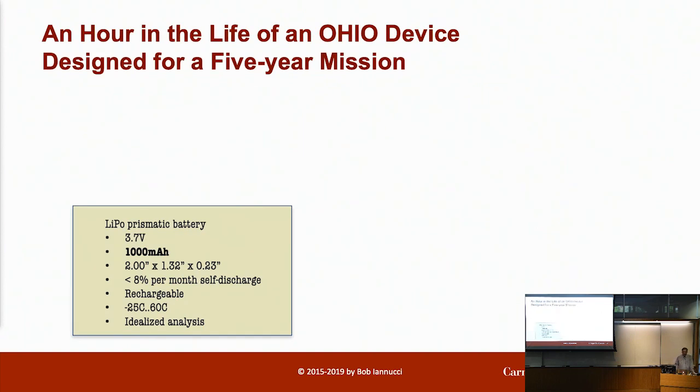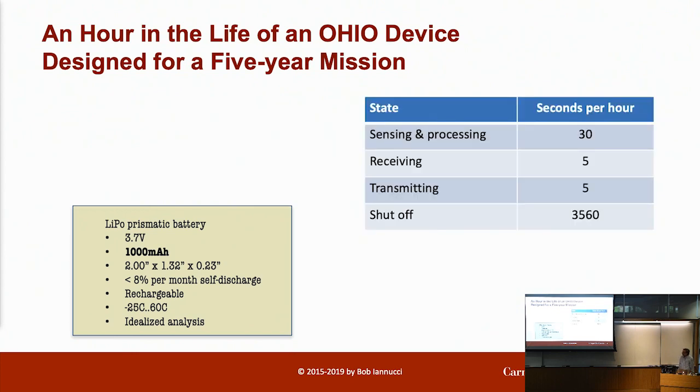Just to put some numbers on it, if we look at what is today a typical IoT device and the battery that might power it, say a 1,000 milliamp hour lithium thionyl chloride battery, and we ask the question, if we want a device that's powered by such a battery to last for 5 years, and we make some simple assumptions about the battery self-discharge and so on, how much energy can we put into each of these basic operations each hour? Computing, transmitting, receiving. Well, it's not pretty. So sensing and processing in today's math, you get about 30 seconds worth of that on a modern SoC, and 5 seconds worth of receiving and transmitting.